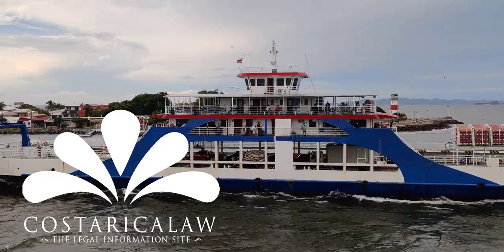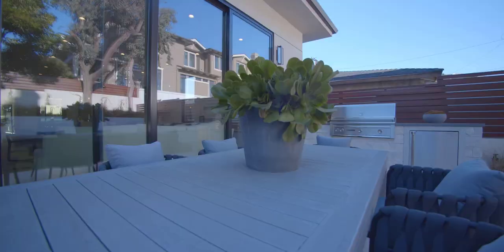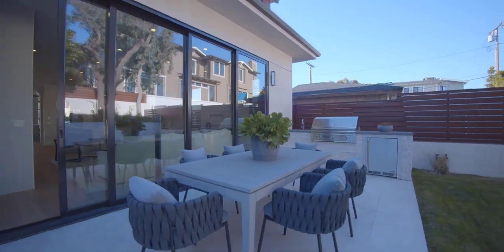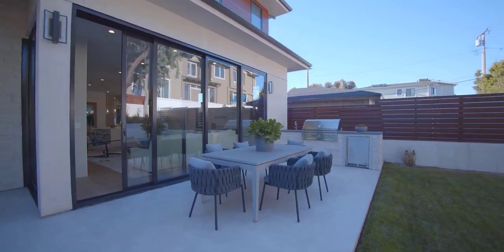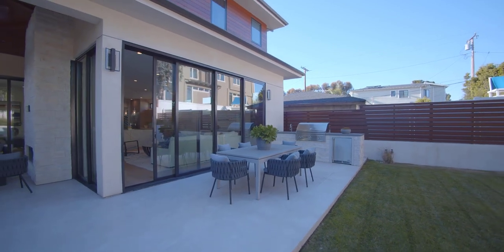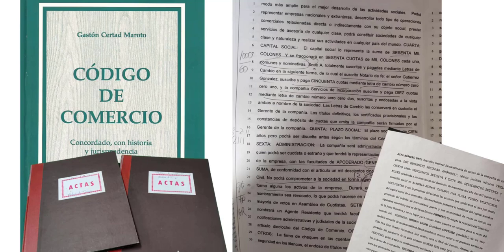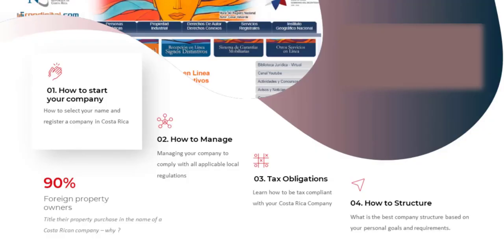Now part of that is keeping up with all the local regulations. For many years it has been common for foreign buyers that purchased property in Costa Rica to title that property in the name of a Costa Rican company. It was a relatively simple, inexpensive process with very little annual maintenance requirements. These companies acted as a holding company. It generally did not have any economic activity, and the government considered them as inactive for tax purposes.